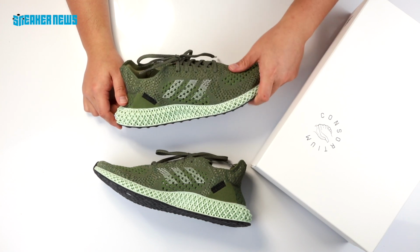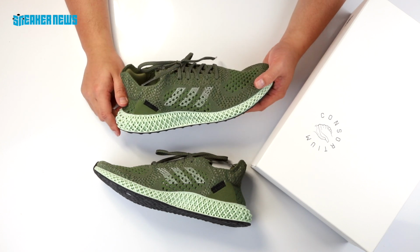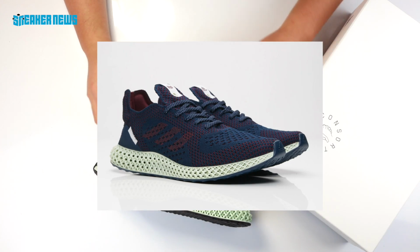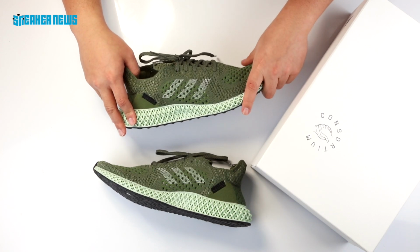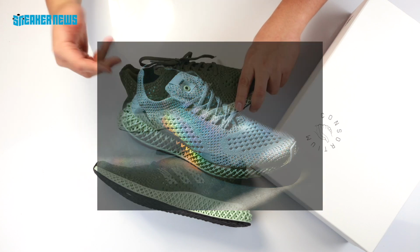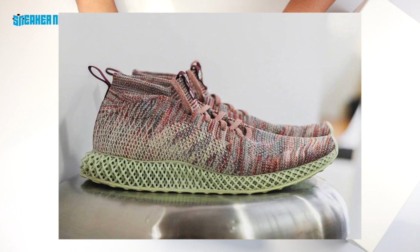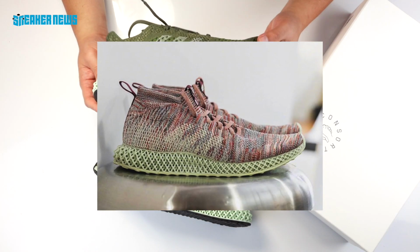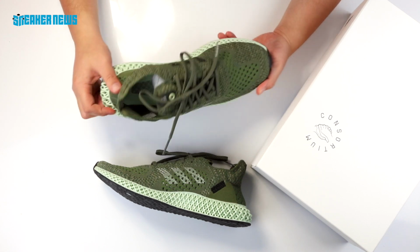As we mentioned, FOOTPATROL is one of the 4 shops that got to design a Consortium 4D shoe. The first release was Sneakers and Stuff. You might remember that navy and maroon pair that they did. Jump forward to Taiwan's Invincible. They did that light gray, slightly multicolored prism colorway. Then you have this FOOTPATROL one in this olive, and there's a 4th Kith collaboration that's gonna drop later this year. FOOTPATROL, they just added a very simple olive-based upper prime knit blend.